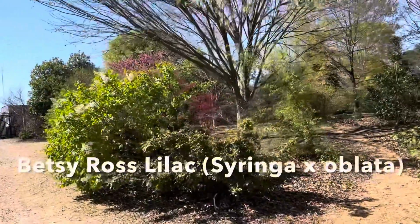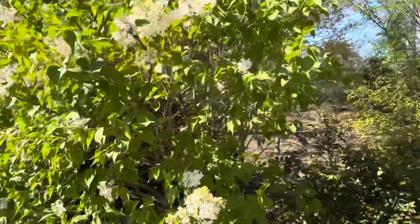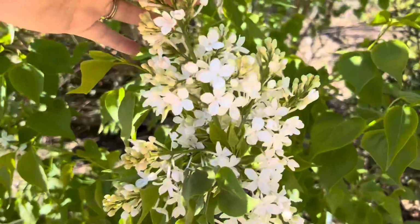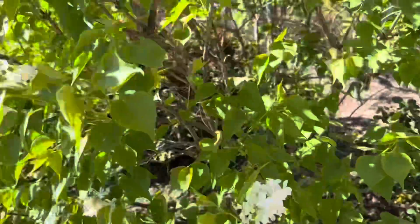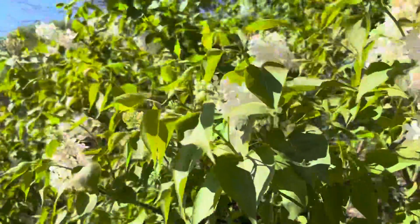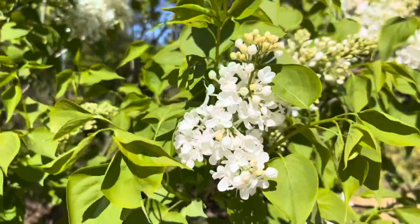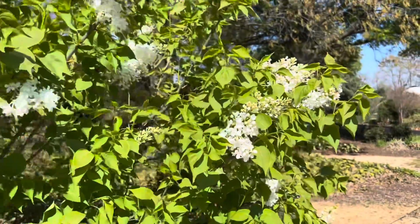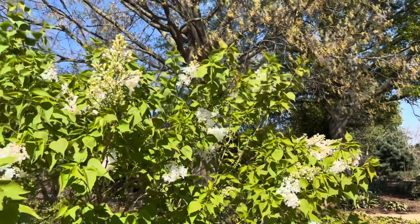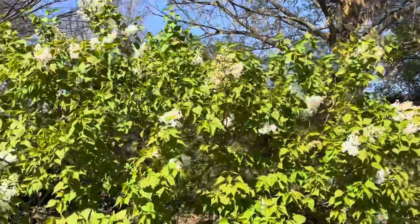It's a newer one. Hang on, I'm deviating from the Redbud tour to show you Betsy Ross, a fabulous southern tolerant lilac that I need for my collection, and it smells so good. It smells like a traditional lilac. Oh, it's so awesome. I really need this, Tim. It has oblata in its bloodline, if I remember correctly. That's why it does well here. It's one from the National Arboretum. I have Declaration and Lilac Sunday, both of which do well and smell correctly, but I really need to add Betsy Ross.